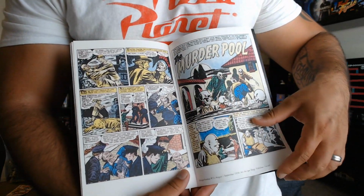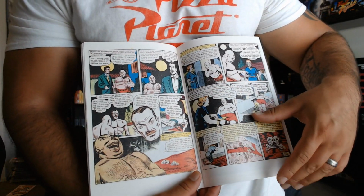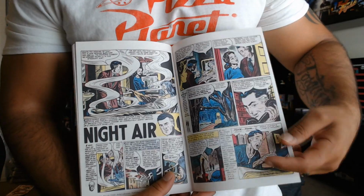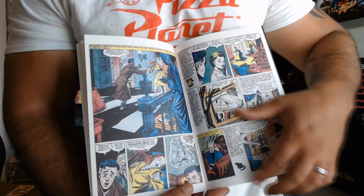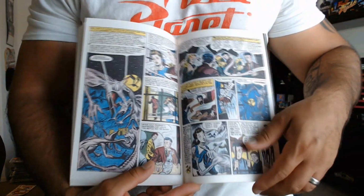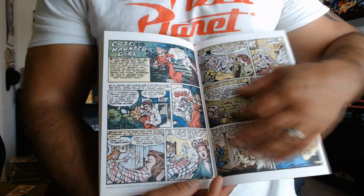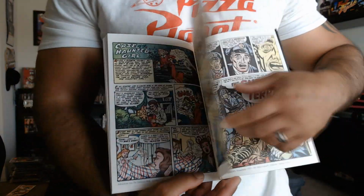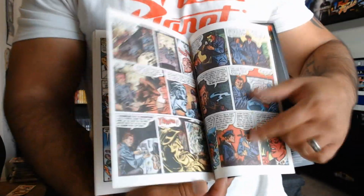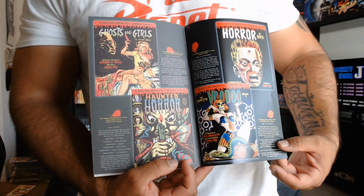The Murder Pool. I just love reading these on a nice stormy night. You can never go wrong with a good horror comic book. Very much like reading right from the pages of ancient scary legends. The Subway Terror! This really reminds me of the movie Creepshow. Oh, and here's more that you can order.